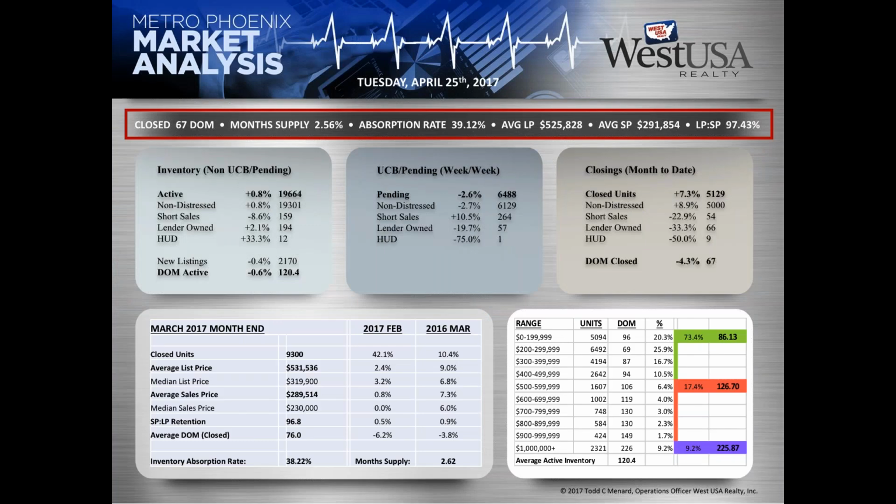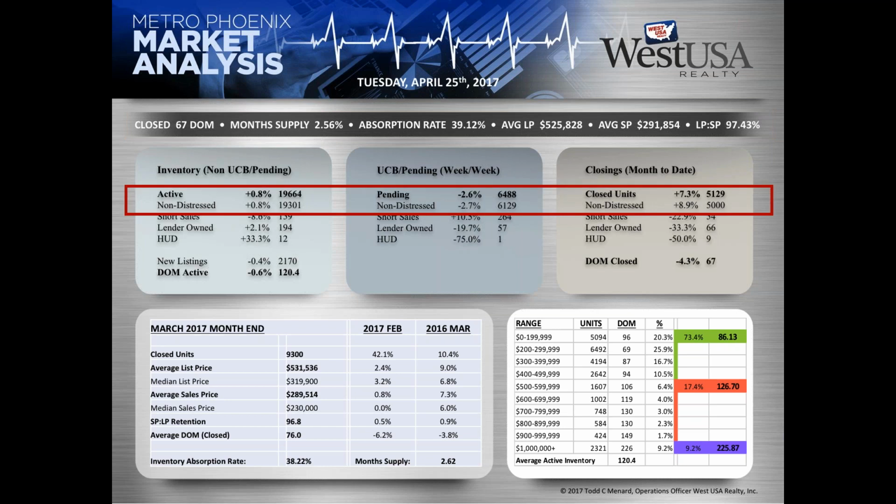Well, Mike, a little reset. We got 67 days on market for closed inventory. Month supply still well under 3 at 2.56. Absorption rate, which is the reciprocal number, we're just eating up this inventory and not replacing it. Average list price is at 525,828, and average sale price came in at 291,854. And the list price to sale price retention, the amount that the seller typically negotiates from the list price at the time the offer was written, is 97.3%.